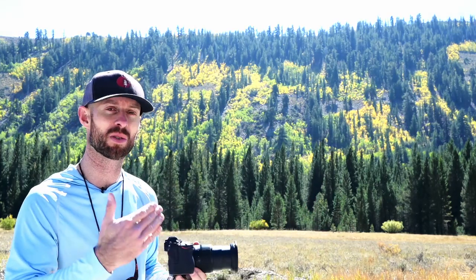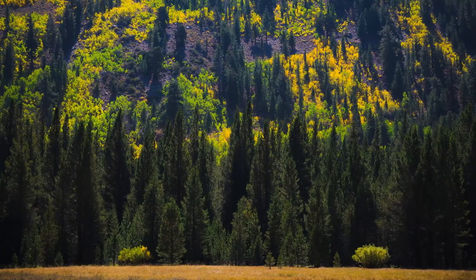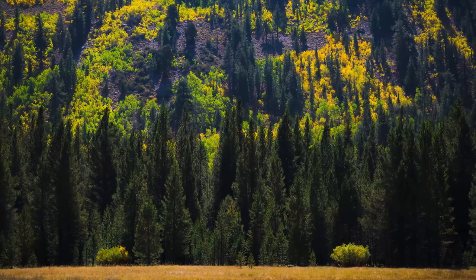But you can position the elements in your frame even though you can't physically move those bushes or that hillside. You can adjust your relationship to them. So instead of shooting at it from this angle, if I walk over here a little bit more, even just that small adjustment to my position is going to create a much better alignment between those elements in the photo.